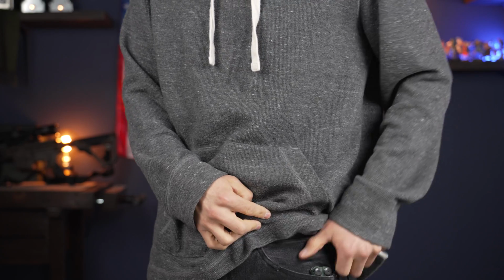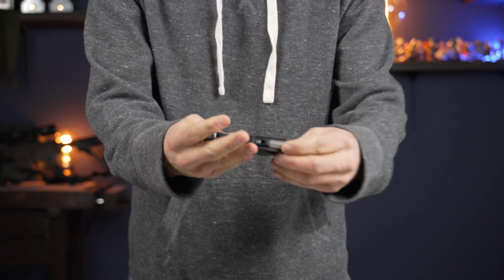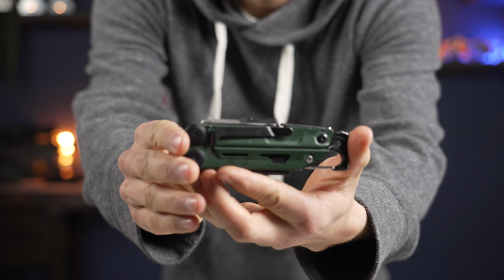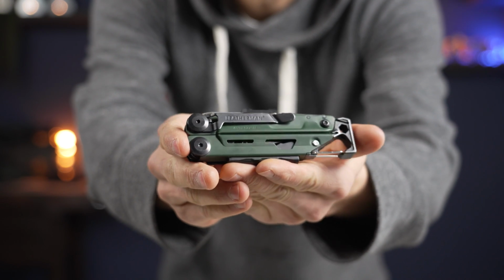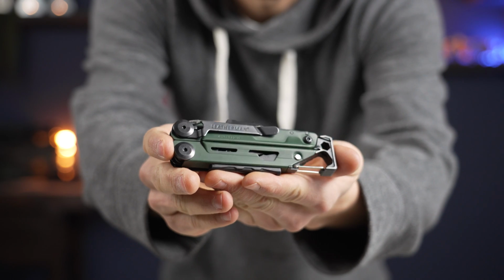Now I do like to carry a multi-tool, and this one is called the Leatherman Signal. It's like a medium-sized multi-tool. They make larger ones that have more tools on them, but I didn't want something too big because for one, I'm not a big guy, so it kind of takes up a lot of space in my pocket and can get a little bit uncomfortable.